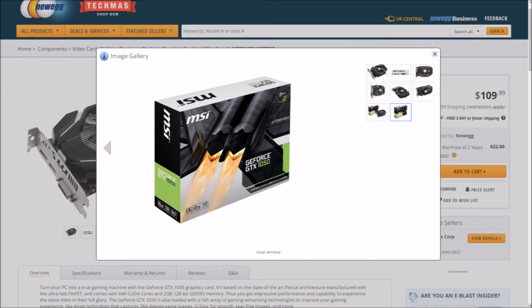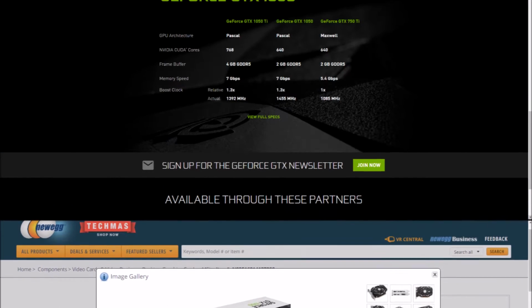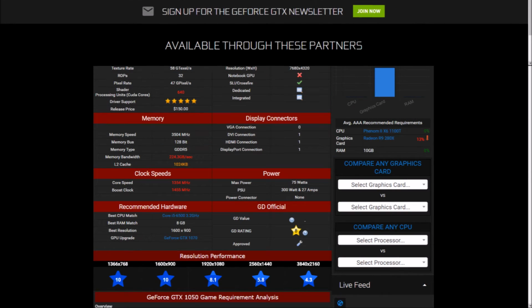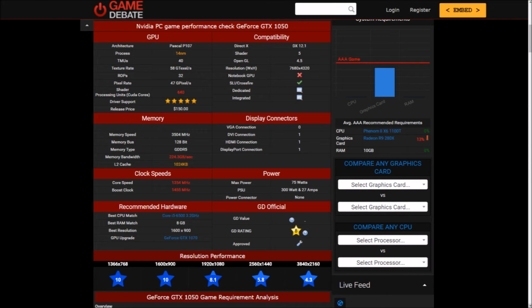to 2 teraflops of performance. It measures only 6.9 by 4.6 inches and has a nice black color scheme. Expect 60 frames per second, 1080p medium to ultra settings in quite a few modern titles. This card is the rightful successor to the mighty 750 Ti and won't break our bank at $112.